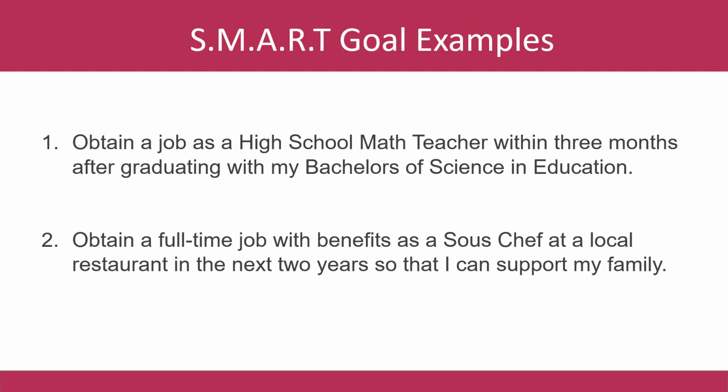The second example is: get a full-time job with benefits as a sous chef in a local restaurant within the next 2 years so I can support myself and my kids. This one specifically is about the longer-term employment goal to pursue a career path as a chef in a restaurant. So you can see your SMART goal can be about educational goals that help you pursue your career or about specifically what you want to do to pursue your career and employment goals.